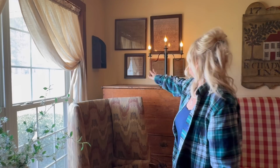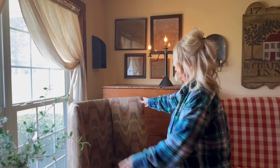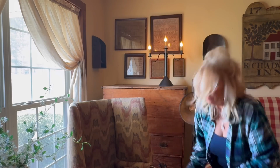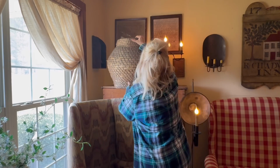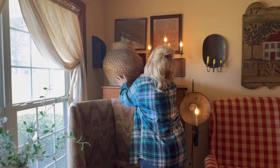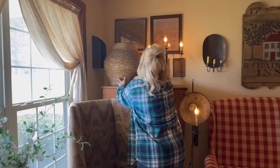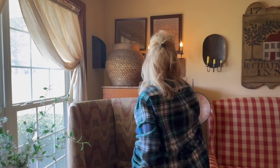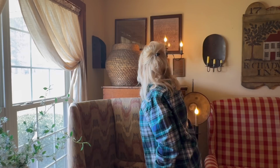Now I've got a hole up here where I had my green bottle. So what I think I'm going to put here is this rye basket that I bought. I know it's big, but I think it's going to be pretty up here. And I know it's hiding that one sampler. I may have to do something about that. But I do like that here.